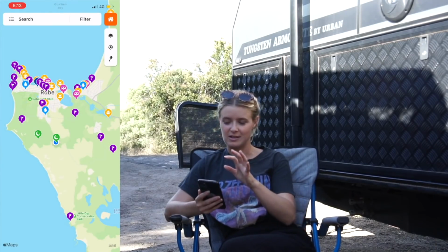We'll look at Wikicamps first. Basically, it's called Wikicamps Australia, and it's $7.99 on the App Store, or it was when we bought it. And it's the best $7.99 you'll ever pay. We use it every single day, and it's just a one-time purchase, and then you've got it forever. So the first thing I'll show you guys is how to download your content when you're offline.